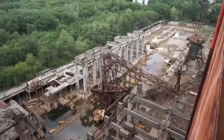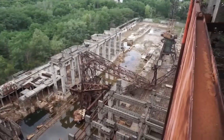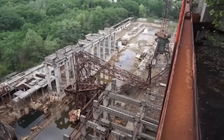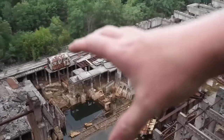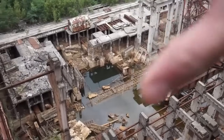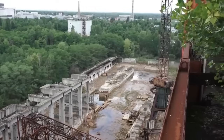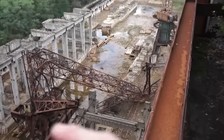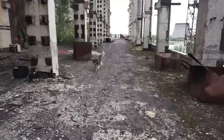Right, you know I was talking earlier on about the cranes that collapsed around reactor number 5. Now this is one of the cranes, as you can see. So this would have been the turbine hall for number 5, and further on down would have been the turbine hall for number 6. But yeah, let's just look at that crane, just completely collapsed.